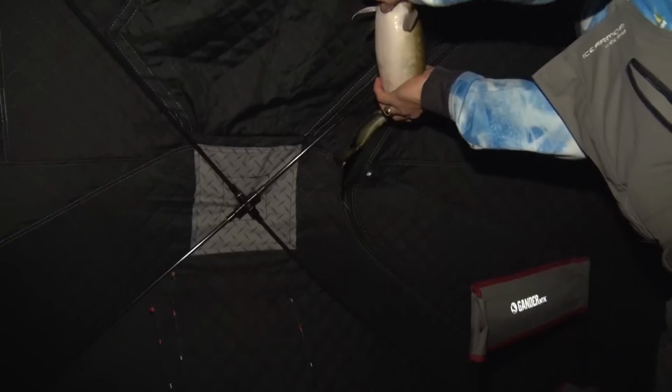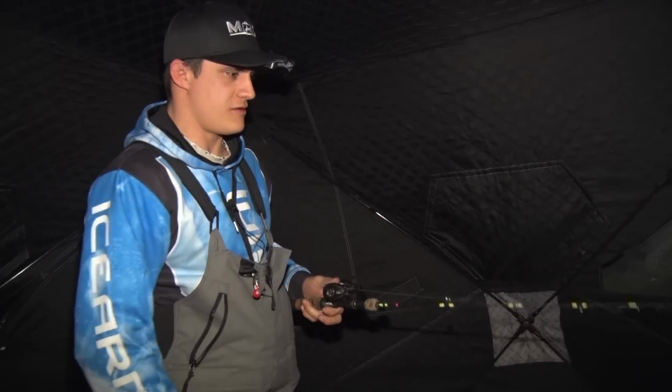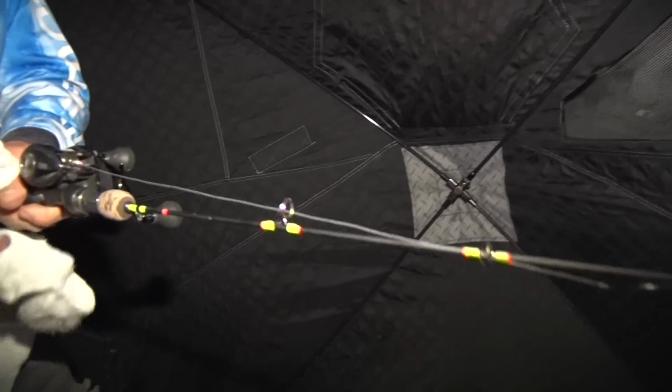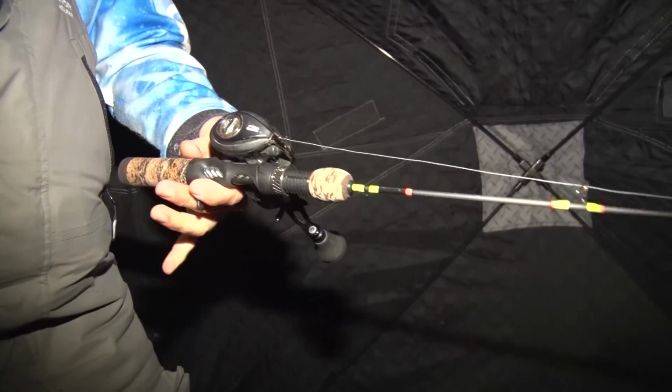That's the first fish I've ever caught on this rod, and it felt amazing. I made this rod. I'm going to Lake Erie here in a couple of weeks, and got a medium heavy for walleye. Baitcaster, picks up line really good. Spiral wrap. Yeah, it felt really good.